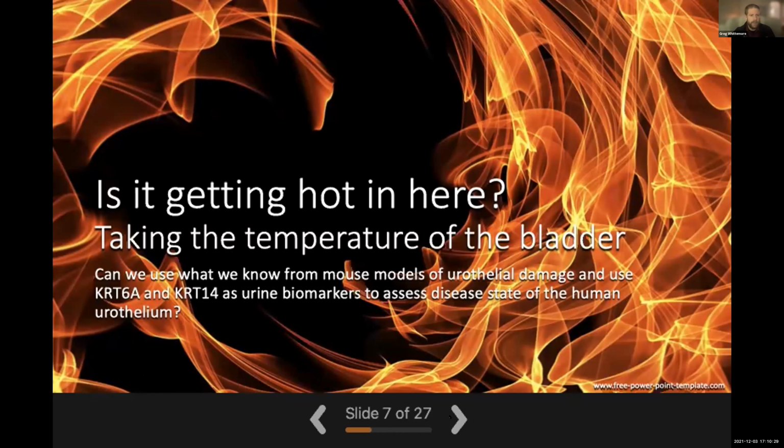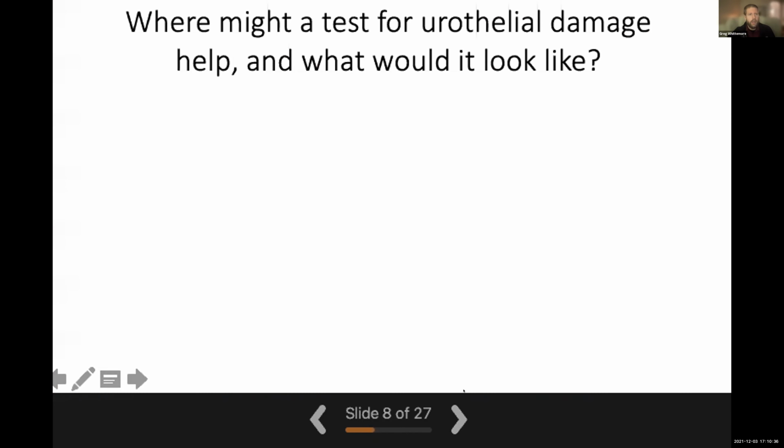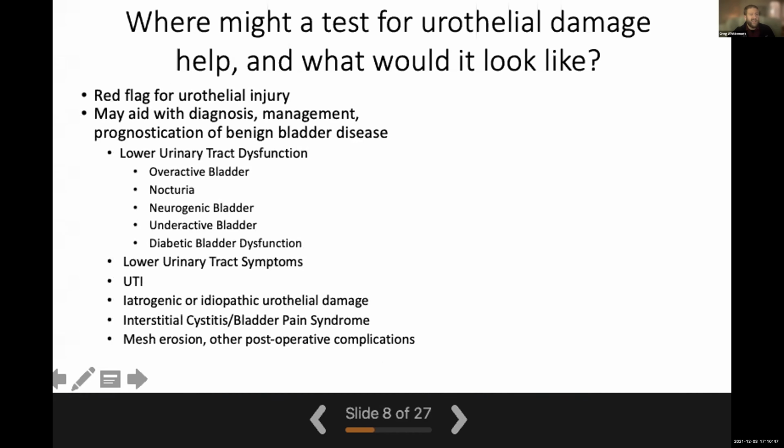And then can we basically use keratin 6A and keratin 14 in particular as biomarkers in the urine? So what a test like this might look like, as well as where this might help. Again, it might be a red flag for urothelial injury. Also, it might help aid in diagnosis, management, and prognostication for a number of the benign bladder diseases.